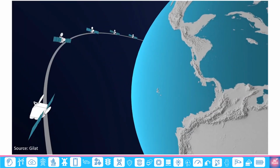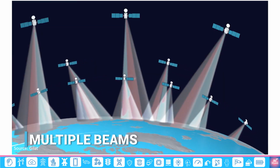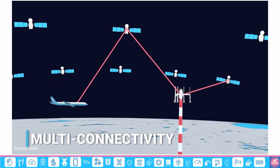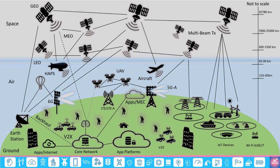We have already looked at the different orbits of satellites. These multiple orbits, multiple bands, and multiple beams are allowing us to create a revolution in satellite communications. 5G has allowed native connectivity to satellites, either for backhauling or for direct access.